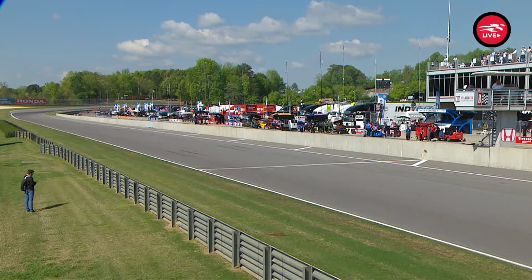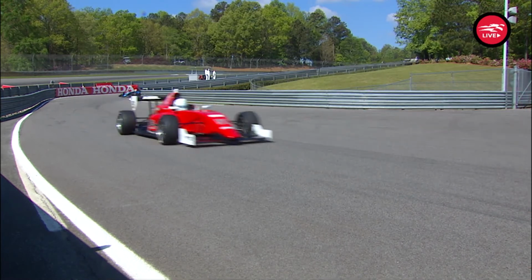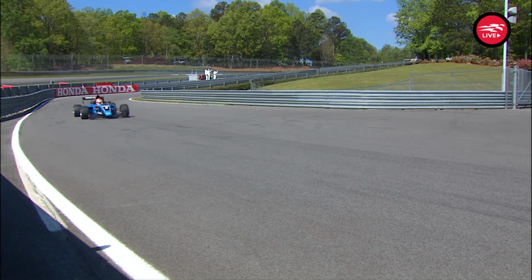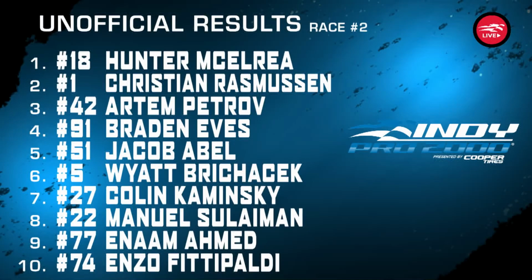But that's going to be a tough pill to swallow for Christian Rasmussen, no doubt about it. McElroy, though, with the win. Rasmussen 2nd, Petrov 3rd. Braden Eves, your new point leader, in the 4th spot. And Jacob Abel, tremendous run, holding off Wyatt Prokacek and Colin Kaminski for that entire run. Rick, I'm done. I'm going to head down to Victory Lane, as Hunter McElroy is going to get awarded his 2nd career Indy Pro 2000 victory.